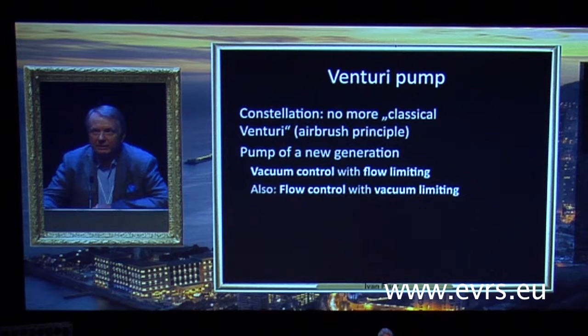I want to mention that times have changed since the birth of the EVRS. The Constellation has no more that type of classical venturi with the large aspiration chamber, but it is a pump of a new generation which enables even vacuum control with a flow limiting and also flow control with vacuum limiting, but only for 20 gauge surgery and for cataract surgery. I recently tried a machine with a peristaltic pump only, and I have to say that the roller principle provides a stable and safe flow. However, it is rather slow and lazy. It was a good machine, but we need something more dynamic, and we need this.